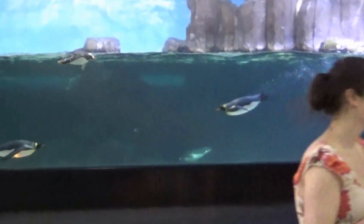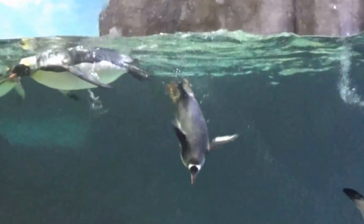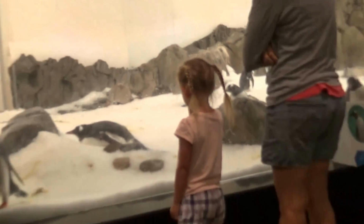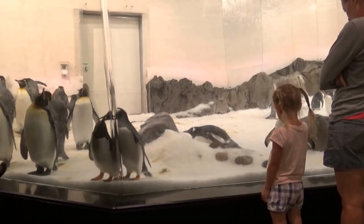In the penguin playground, the king penguins are the ones with the yellow around their neck, and they're actually quite tall. I think they grow to about 14 to 16 kilograms. You're used to seeing these in the cartoons and animation movies, and you get to see them right up close. It was a special time.